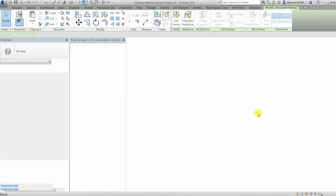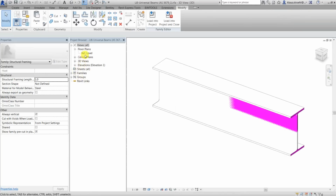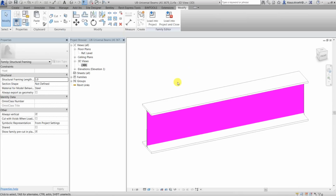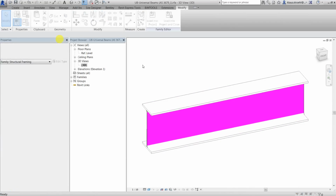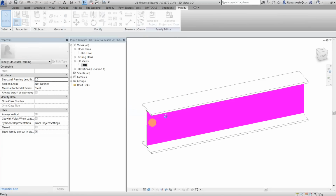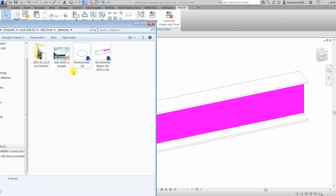So set up thumbnail views. That's just a little tip and trick. So when I open that beam family here again, you see that 3D view. There's only one 3D view. So whenever I save that family, I get a different thumbnail view, which doesn't look very nice in my Windows Explorer. So I just save this as family under webinars. Save it here. So that's the UB beam.